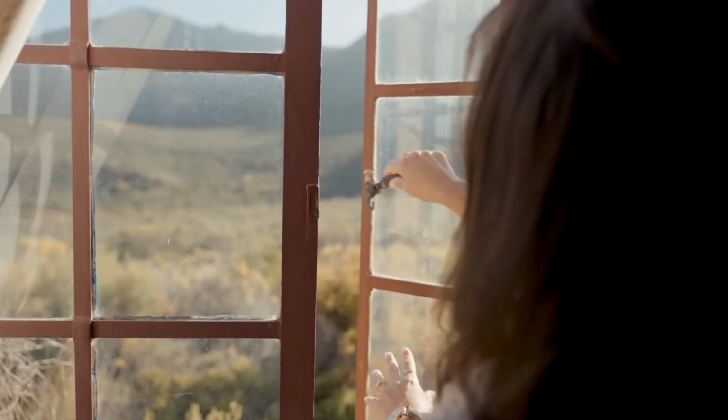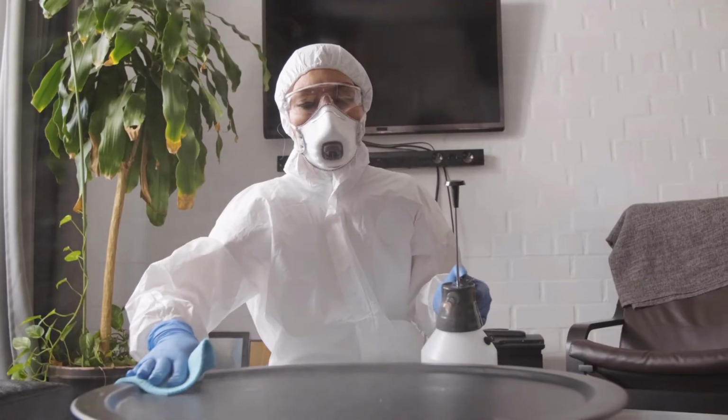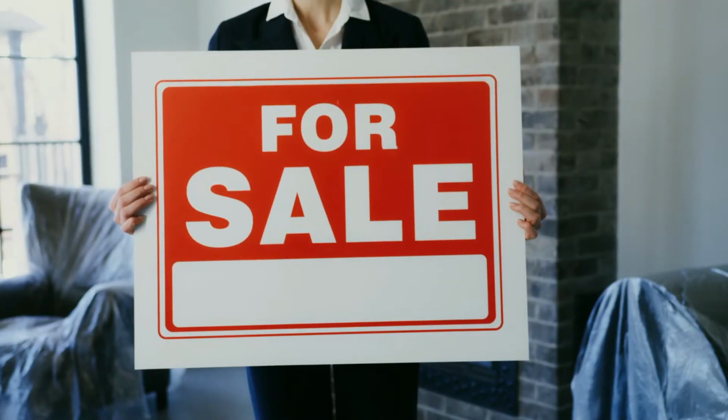The best thing to do is open up the windows as well as get a deep professional clean and minimize your cooking and pet access in the house while it's on the market.